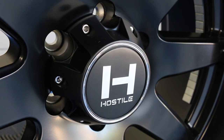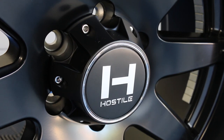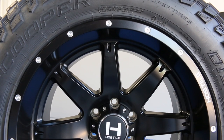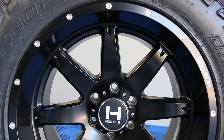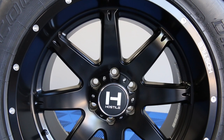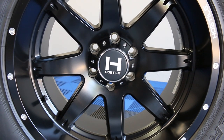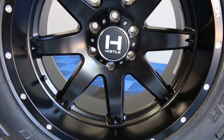Now, if you're like me, selecting the right tire and wheel combination is quite a process. You want the wheel to match the truck and be something that you can live with for years to come. And that's why I went with Hostile Wheels Alpha Asphalt 20-inch 8-spoke wheel. It's designed for off-road pickup trucks and has that aggressive look that matches my F-150 perfectly.